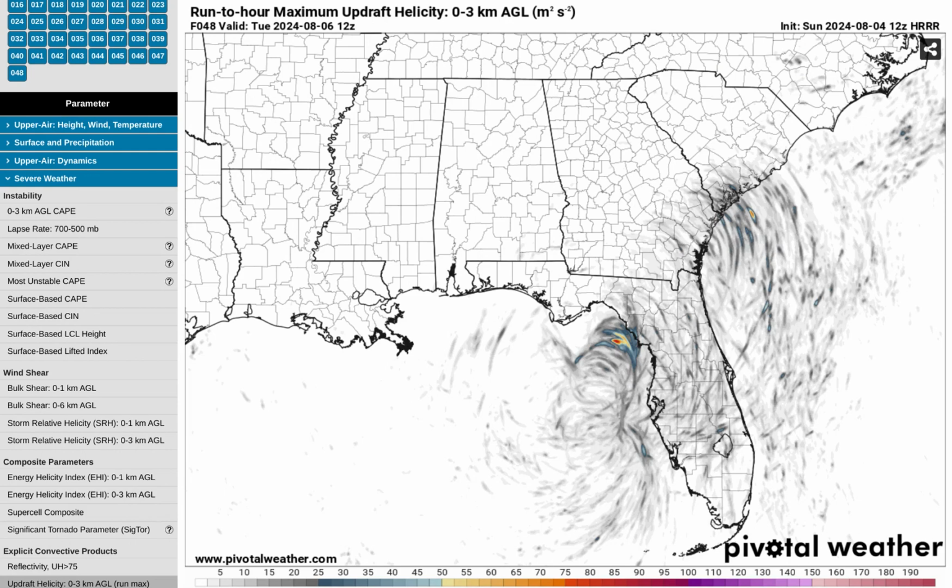And then looking at the helicity tracks through Tuesday morning, where we have rotation tracks, much of the Florida peninsula and into the coastal Georgia and South Carolina is where we have the majority of these helicity tracks, where we have spin with these storms. This is where the best tornado potential will be through at least Tuesday morning. It will continue beyond this. Like I said, this is just as far as the model cycle goes.